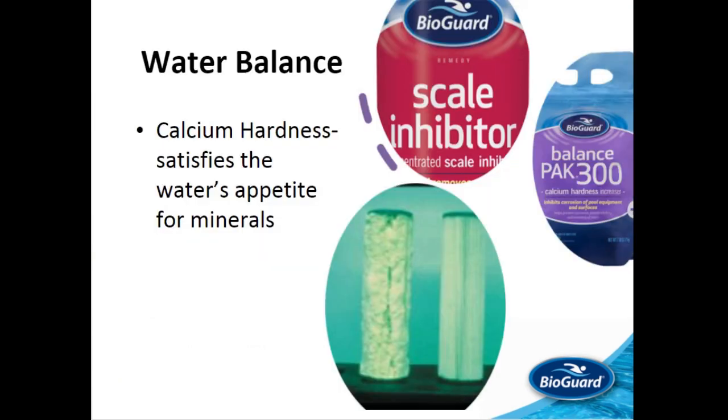Balancing calcium can be a little bit tricky. If you have low calcium hardness, it's fairly simple. You add a product called Balance Pack 300 and you can add calcium to the water to the correct level. Again, Alex is going to tell you how much of that you might need to put in the water. And once you balance calcium, it's not something that moves around a lot, so it's not something that you're going to balance on a weekly or really even a monthly basis. Once you get it pretty much balanced, it's going to stay.